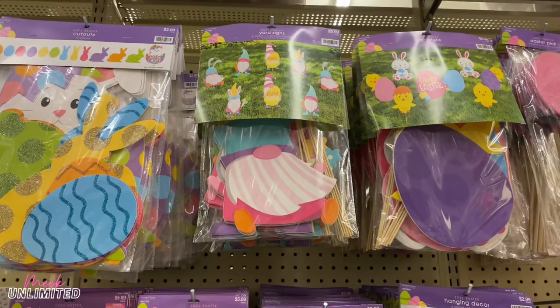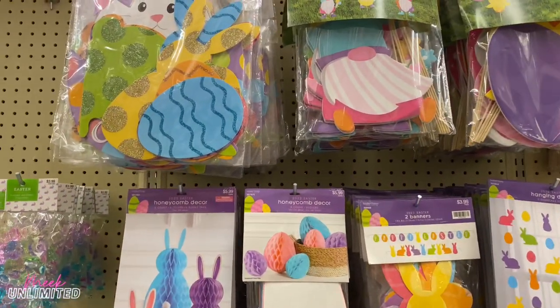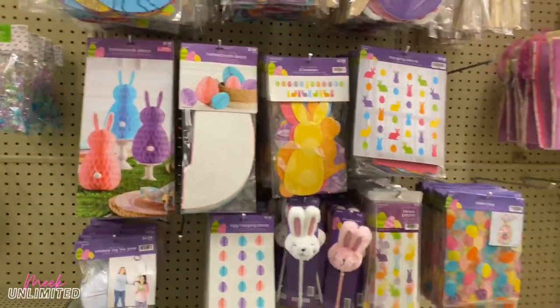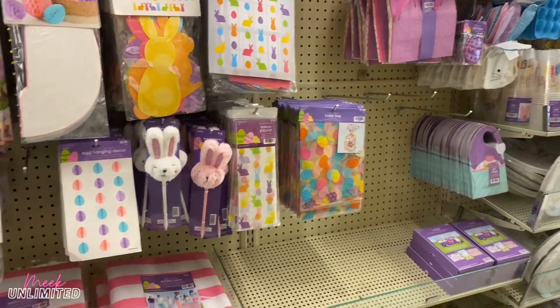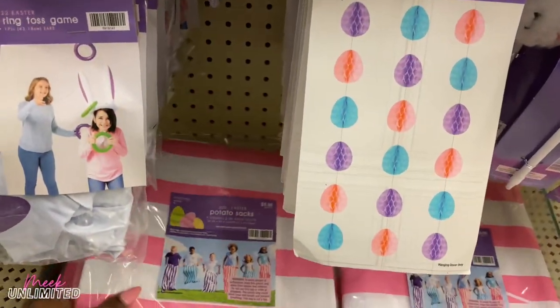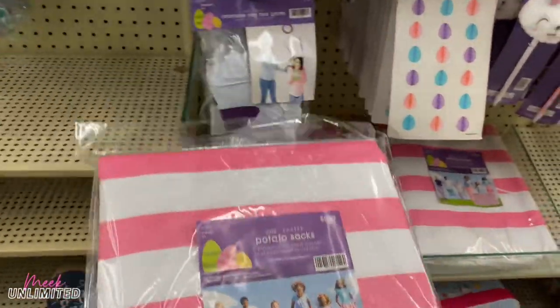Some yardsticks up there for $5.99. Cutouts for $2.99. I don't think the Easter is on 40% off. I think it's full price, but Valentine's Day is. They have potato sacks, six count for $9.99.